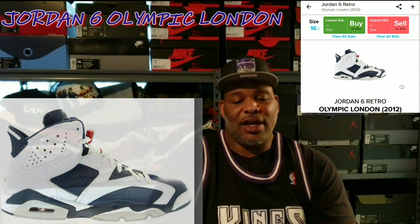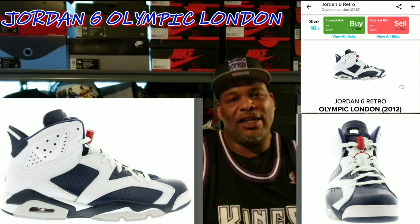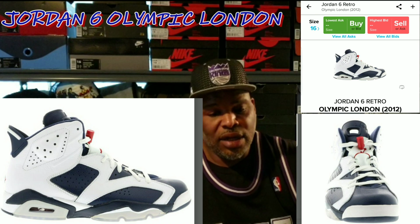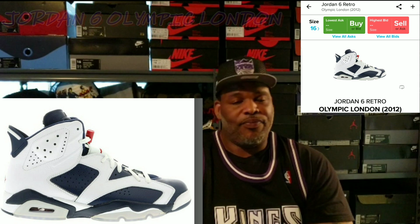The Olympic London. You know, the blue and white colorway, I think it was predominantly white. This looks familiar. It looks like they flipped this type of color blocking a couple times as far as the sixes go. Not a bad shoe. A little bit of small red hits on there. Not a bad shoe.